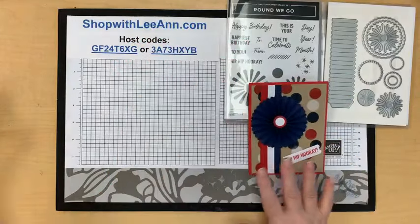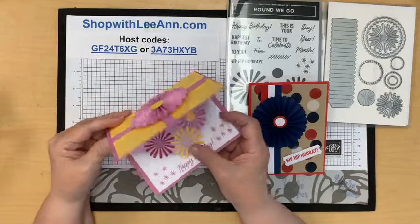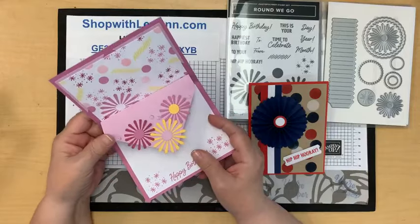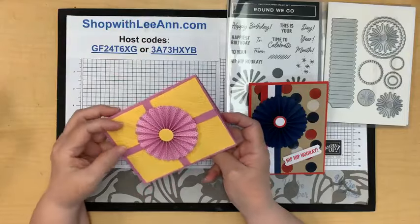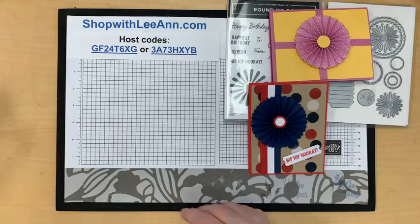And this is a card that she made using a tutorial from Connie Stewart. She calls it a diamond pop-up card. Isn't that fun? Who knows, maybe I'll share one of these soon. But that's another card. Then we have this one.